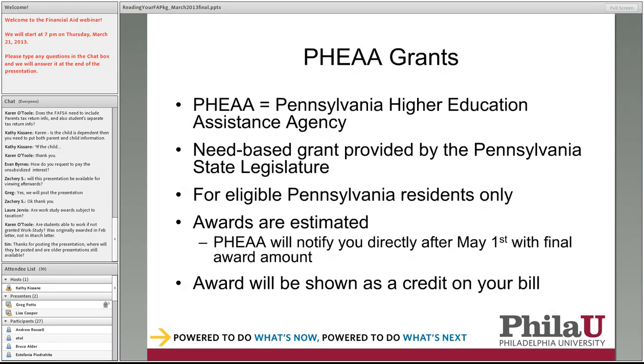But PHEAA will actually notify you directly after May 1st, after the state has firmed up their budget. And the communication will come directly from PHEAA, and then we will update your financial aid information with the actual award that they will give to you. The state grants are also awarded by the semester, and we will credit them that way once they are awarded.